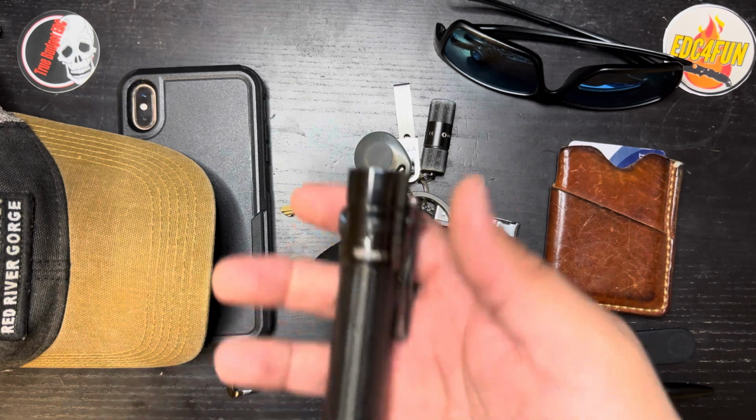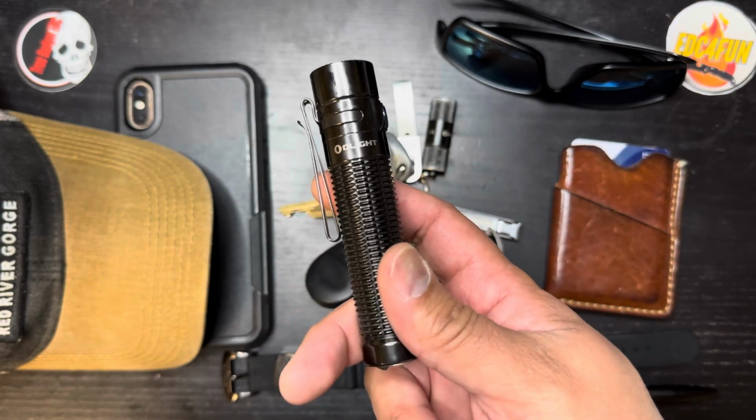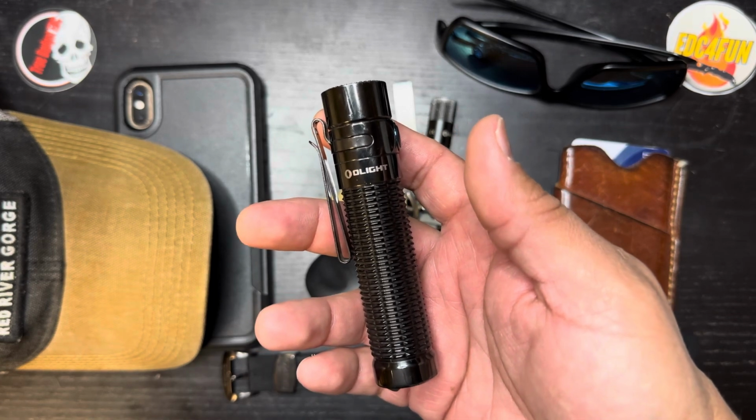Let's see. Also, front left pocket, I've got a flashlight. And carrying a flashlight, I think, is a game changer. You should not be using the flashlight on your phone. It's just not reliable. It's not as strong. It's just not convenient.